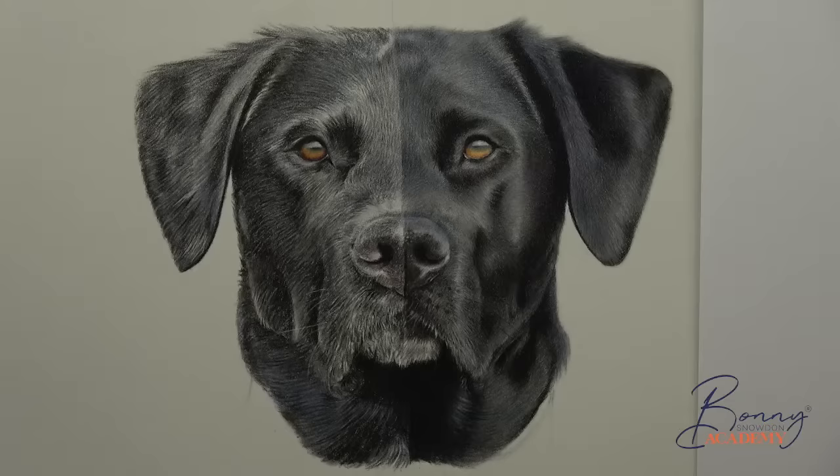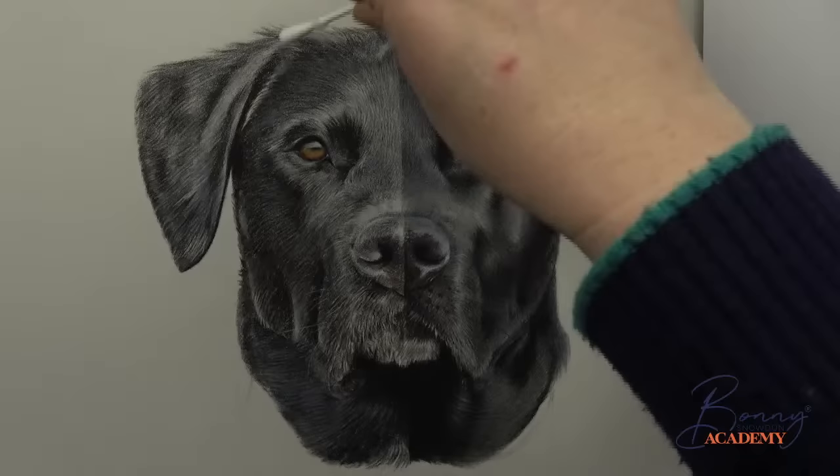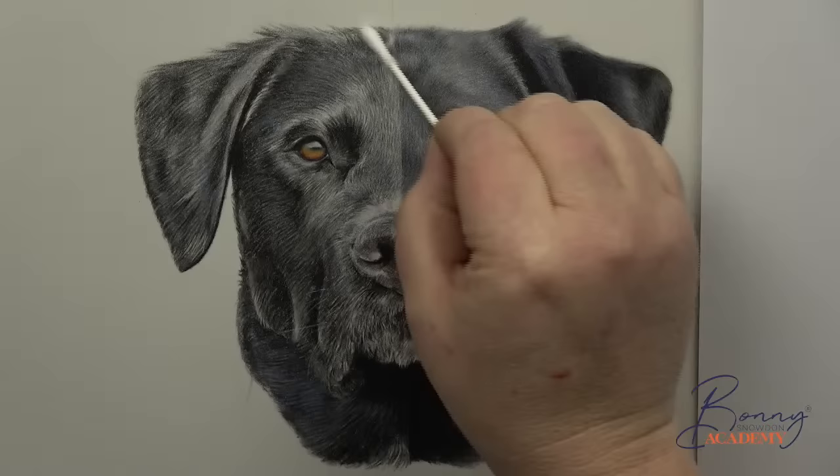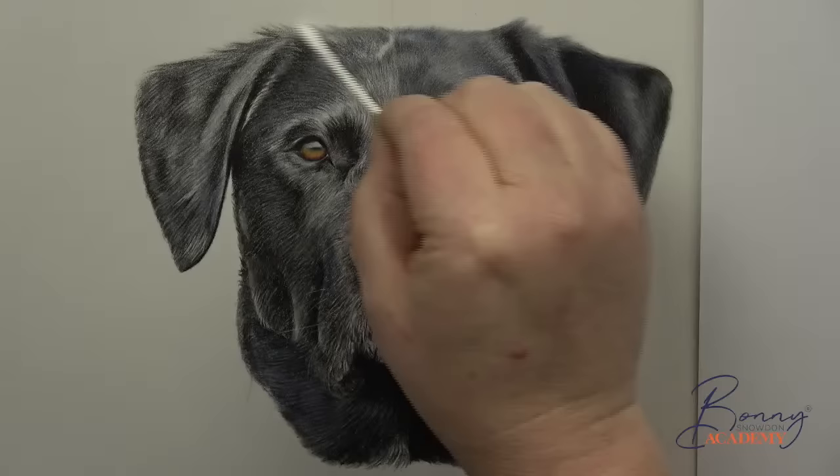Do pencils smudge on pastel matte? Yeah, they do. Let's just have a little play around with that now. So I'm going to have a look at this top bit up here, and I'm just going to use my cotton bud. Just roll my sleeve up a little bit. Hopefully you can see that. You see that's nicely smudged in there.